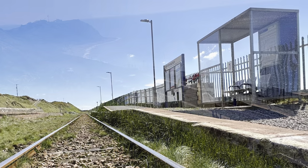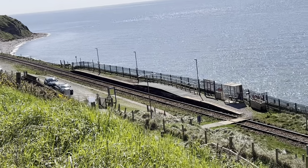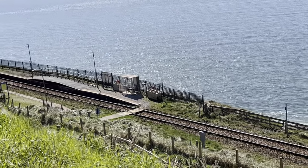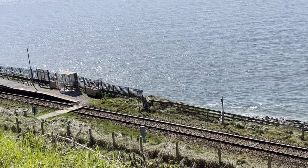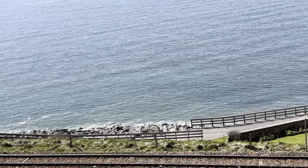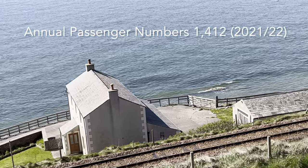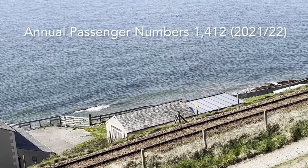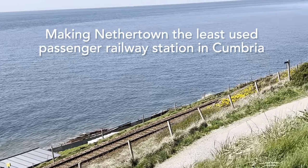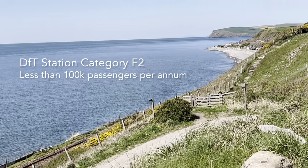You get a good view here of the disused platform, which is still intact. But all trains now run on a single track between St. Bees and Sellafield. Some years ago, passenger numbers were as low as 300 a year, but they have slowly increased. And the last figures we have for 2021-22 were just over 1,400. This is a lovely view, looking towards St. Bees Head.